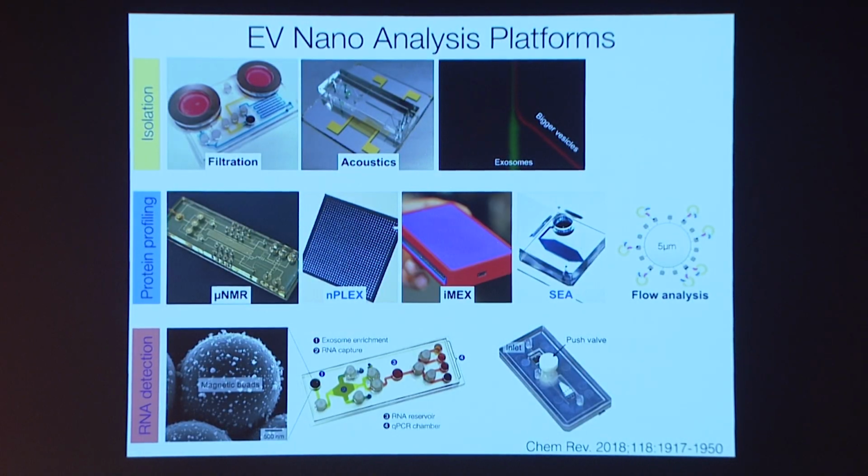And so over years, and this has been a little bit of trial and error, our lab has developed a lot of different technologies for the isolation of these vesicles, for protein profiling, and for mRNA detection. And I won't go into all of these technologies as this has just been reviewed. I'll just say that two technologies, nanoplex using plasmonics and electrochemical sensing, are making their way into the clinic. And perhaps the furthest advanced is this technology here.